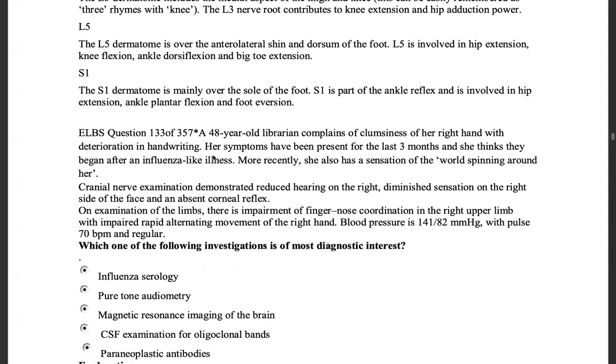A 48-year-old librarian complains of clumsiness of her right hand with deterioration in the handwriting. Her symptoms have been present for the last 3 months, and she thinks they began after an influenza-like illness. More recently, she also has a sensation of the world spinning around her. Cranial nerve examination demonstrates reduced hearing on the right and diminished sensation on the right side of her face and absent corneal reflex. On examination of her limbs, there is impairment of finger-nose coordination in the right upper limb with impaired rapid alternating movement of the right hand. So that means cerebellar involvement here.